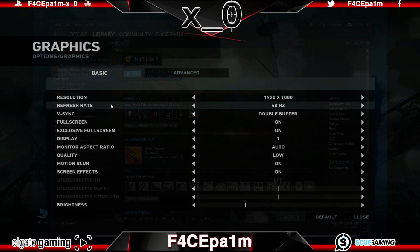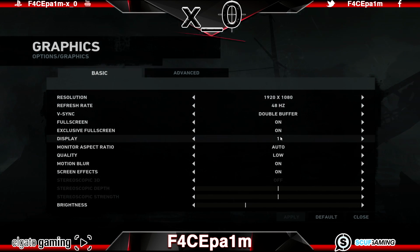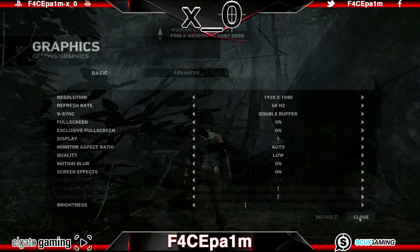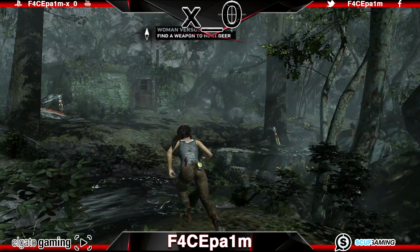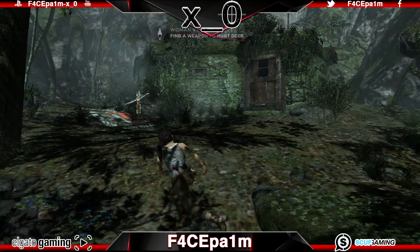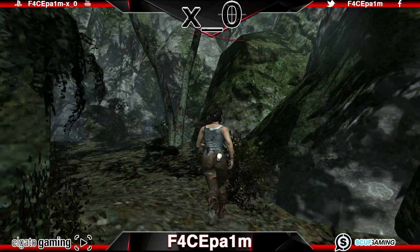But what about newer, more graphically demanding games? Well, at a 1920 by 1080 resolution with quality set to low, here you can see the previous Tomb Raider game in action. Now obviously the Surface Pro 3 is going to struggle here, and to be honest, if you're buying this to play the latest games, then you need to get off the pills and buy a gaming PC. But as you can see, it's actually not that bad as you would think straight off the bat.